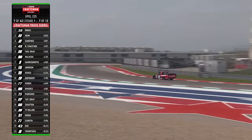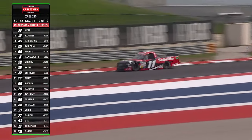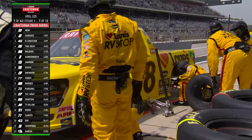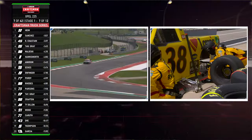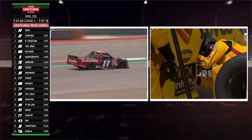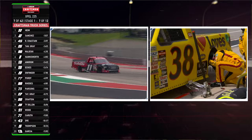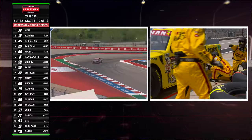Jamie, what's going on with that 38? Well, he said that he lost all power after he wheel hopped it. When it sat back down, everything just shut off. And he said as soon as he gets it fired, when he feels any sort of vibration, that's when it shuts off again. So they certainly have an issue that they're going to have to address here. Hate to see that. The 38 truck has just been the standout. Last three straight years, that truck has gone to victory lane.